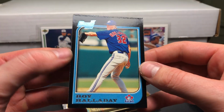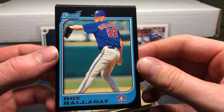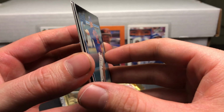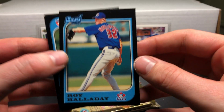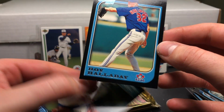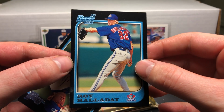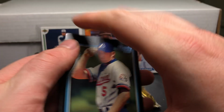Oh man, that is awesome. Roy Halladay, first Bowman card. Rest in peace, Roy Halladay. You were amazing to watch growing up, and that card's in pretty good shape. A little bit of paper loss, but still such a super cool card. Amazing player. What a pack.